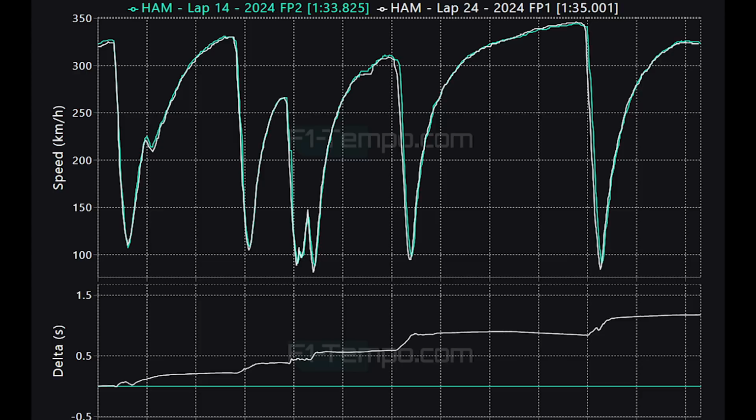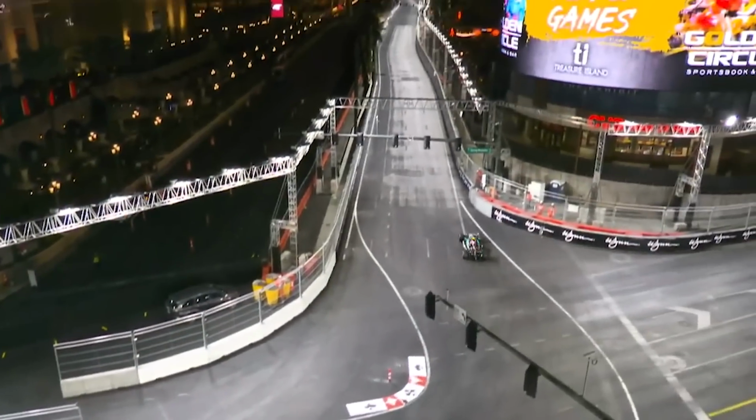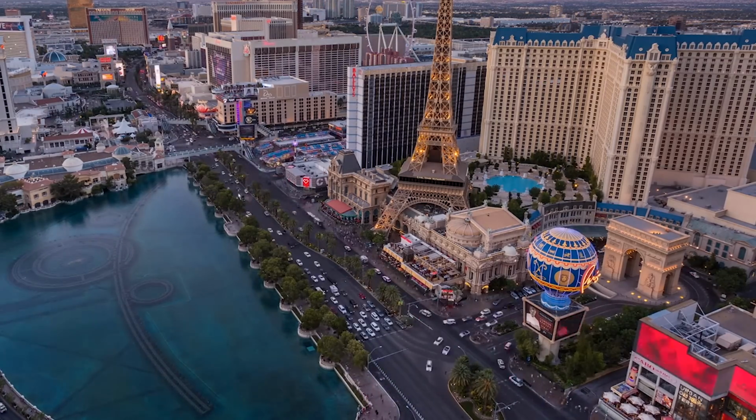In 2 corners alone, Hamilton has made up over half a second, which is why his lap time improved by 1.2 seconds. Also, just for context, this lap by Hamilton was 1.4 seconds faster than the fastest lap in FP2 from last year, which makes sense as the cars are faster and also they have a lot more data to work with for setting their cars up for this Las Vegas Grand Prix.